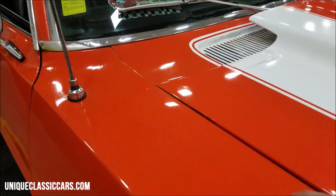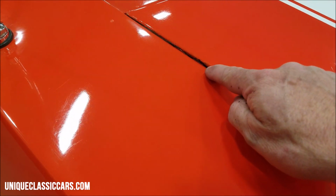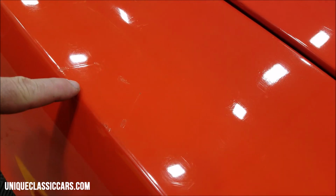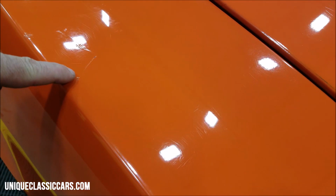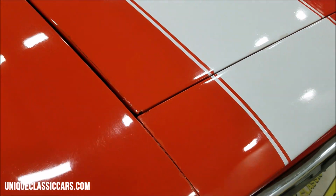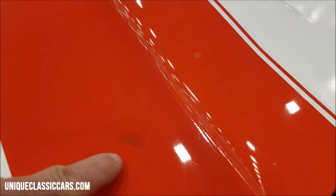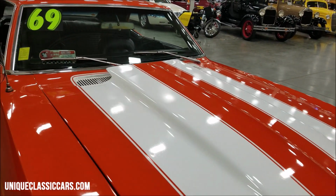Now, as far as the paint on this, if I can get it to show up, there's a few spots where you can see a little bit of touch up right up on the edge of the hood. Get a few spots like this where you can see a little touch up if I can get it to show up. Like I said, just a little older paint to it. There's maybe a place here and there where you get a little bit of discolor, but again, does have a shine to it.